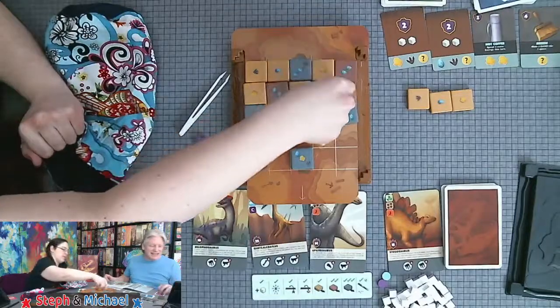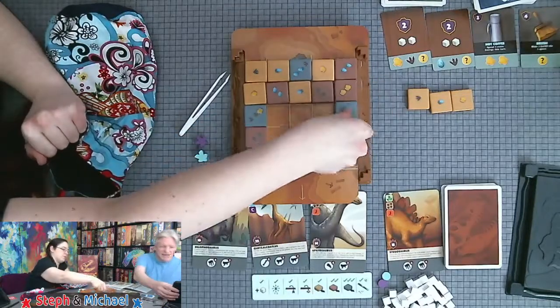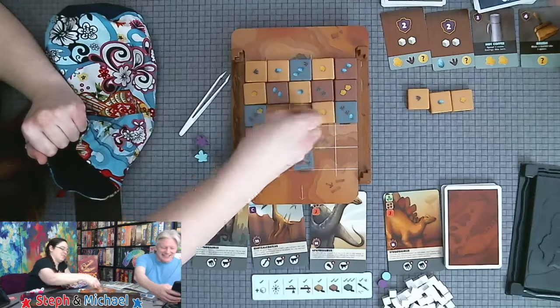Matt said lost a piece. Yeah, I did lose a piece. Check the floor for pieces. I can do that.